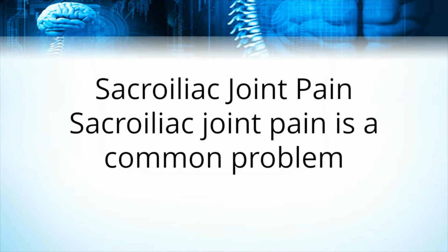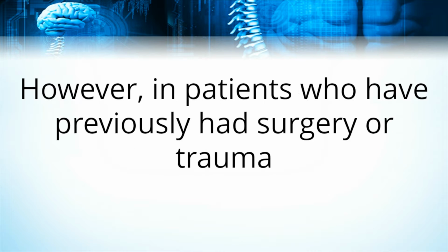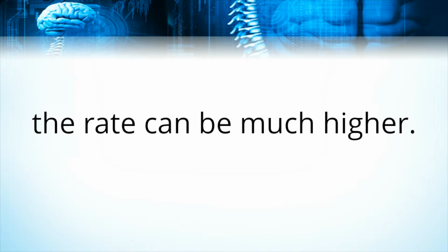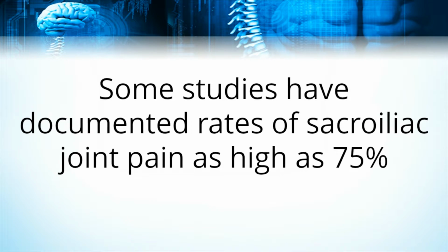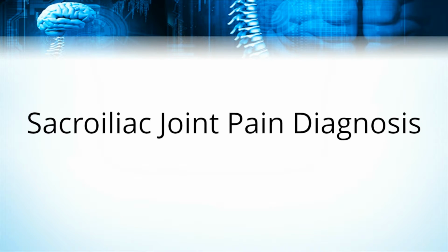Sacroiliac joint pain. Sacroiliac joint pain is a common problem that accounts for 10 to 25% of chronic low back pain. However, in patients who have previously had surgery or trauma to the lumbar spine and/or pelvis, the rate can be much higher. Some studies have documented rates of sacroiliac joint pain as high as 75% in patients that have had previous lumbar fusions.